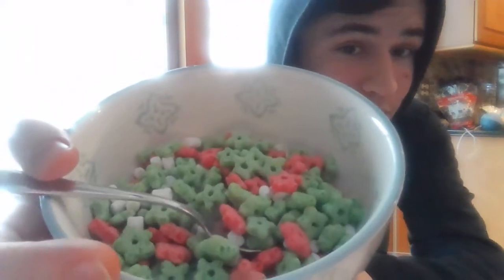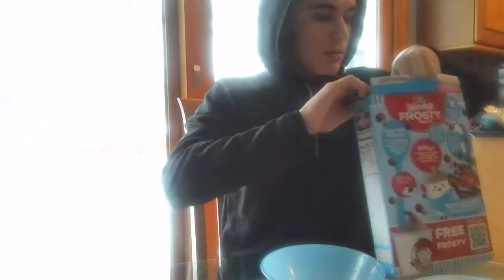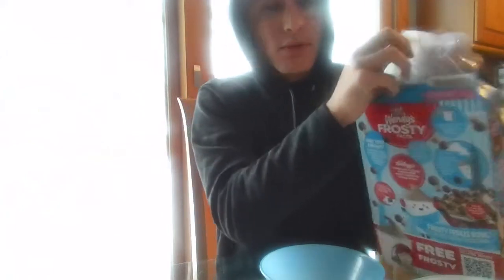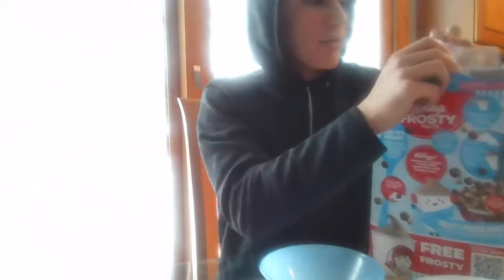Look what we got here. That looks pretty good, not gonna lie. Very sugary. Get these little marshmallows. I'll leave this off to the side here and then we'll pour in the Wendy's Frosty cereal. Like I said, we're gonna put it in the freezer for a bit while I'm eating the Elf on the Shelf cereal first.